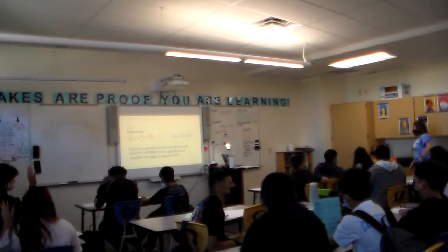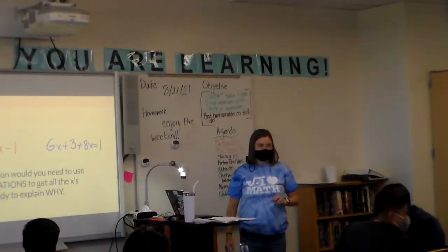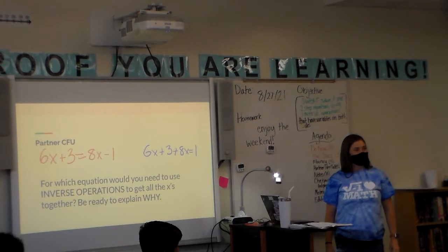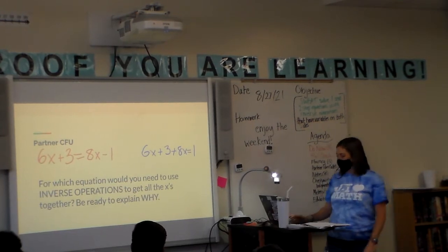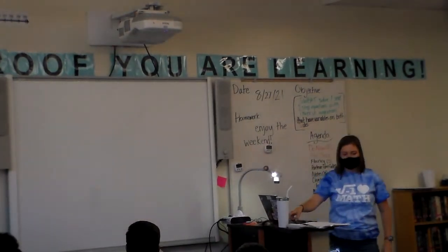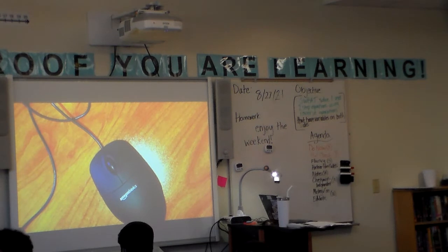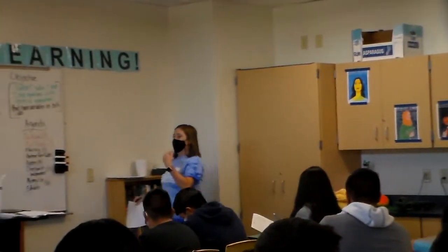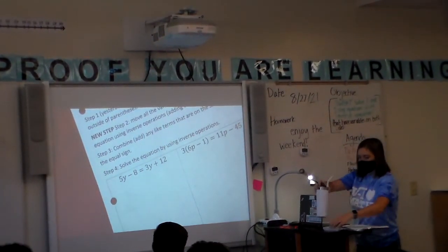I heard a good explanation from Josh and Jason here. Josh, why is red the correct answer? What did you notice about the red one? Yes, x's are on both sides of the equal sign. So when you have x's on both sides of the equal sign, you've got to get them all together. To get them all together, you've got to use inverse operations because you're crossing that line. So let's take some notes together today so we have some good examples of what this looks like. That way later, if you think, oh shoot, I forgot how to do this, you have something to reference, okay? So notes are out.